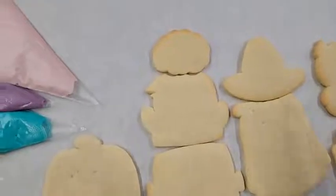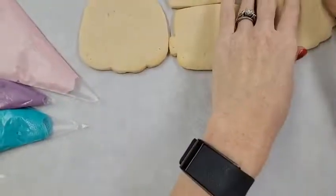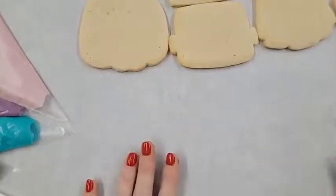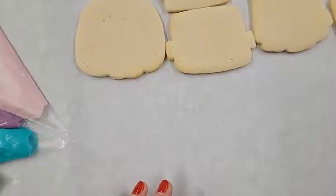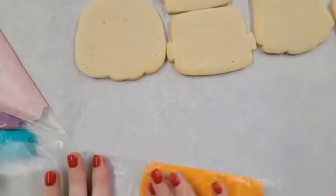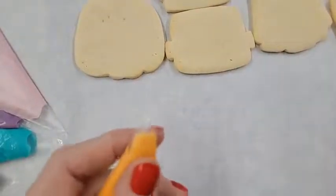Okay, so now that you know what they are, I'm going to set this aside. Our steps of decorating. First things first is we go through and we'll outline our cookies. And then once we outline, we start this process called flooding. Flooding is when you fill the cookies in with the frosting, okay? So the outline kind of creates a dam so your frosting doesn't go over. And then once you start the flooding process, it prevents it from going over the edges.